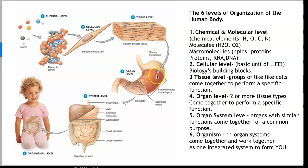So here we have the stomach. Now the stomach is formed from smooth muscle tissue, and it's got other tissue types that we're going to talk about later that are going to make this whole organ. And here it is, the structure. This is an organ made up of two or more tissue types.